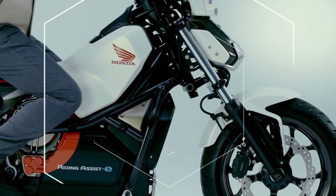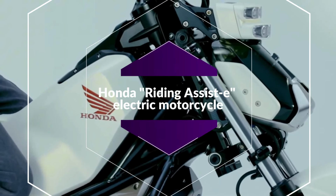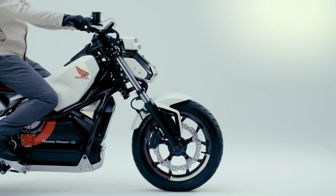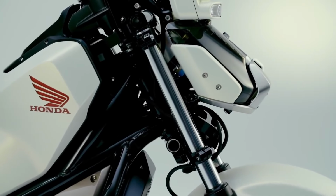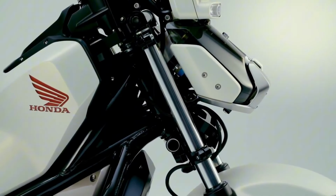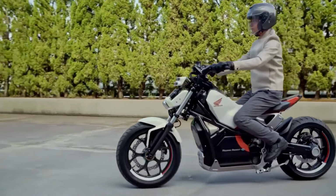This is the Honda Riding Assist, an electric motorcycle that can balance itself without a rider. Thanks to Honda's robotics tech, it uses steer-by-wire and gyro sensors to stay upright even at low speeds or when stopped. It's fully electric, ultra-quiet, and designed to make urban riding safer and smoother than ever.